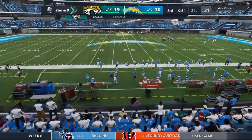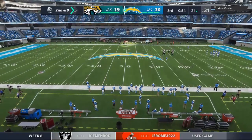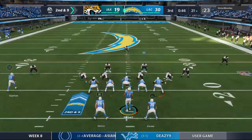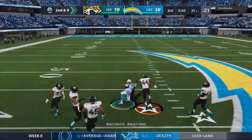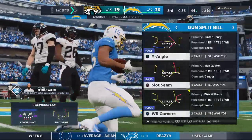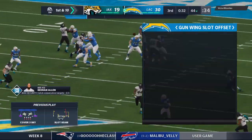And 9 at the 21-yard line. 2nd and 9 now from the 21. Out of the gun, Herbert. Running left side, and it's complete. And he'll get this one way up just shy of the 45-yard line. 23 yards the pickup there.